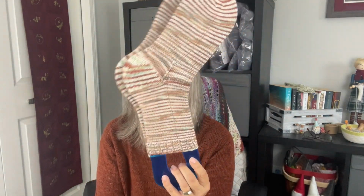So that's just my basic vanilla sock. When I do my socks, that's pretty much what I do. I do basic vanilla. I don't do anything fancy. I don't do any patterns. Socks and hats are my, I don't want to think about anything. I just want to knit.